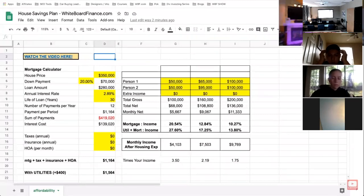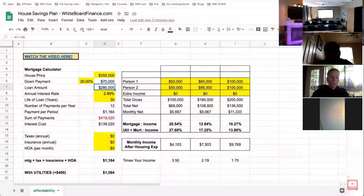So earlier in this video, we talked about this couple or this individual buying a $350,000 house, which you can see right here. They're putting down 20%, which results in a $70,000 down payment. That actually results in a principal loan amount, or a mortgage amount, of $280,000. So if you remember the acronym that we talked about with the PITI, that is simply just the P in that acronym.